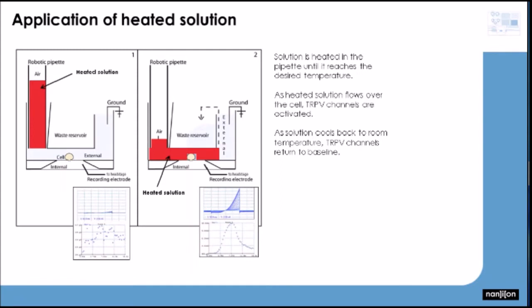On the first picture, you can see that the solution is heated in the pipette until it reaches the desired temperature. And then if you move to the second picture, as you can see, the heated solution flows over the cell and the TRPV1 channels are activated. This is what you can see on the right bottom on this small inset, how the current activates. And as the solution cools back to room temperature, the TRPV1 channels return to baseline.